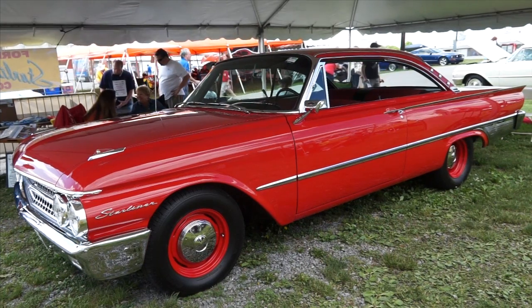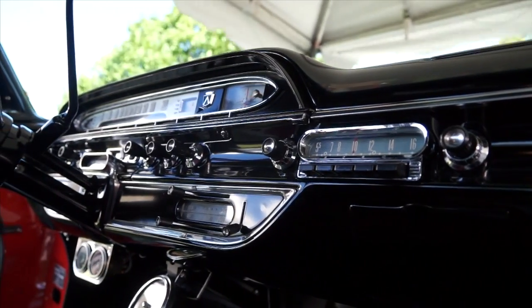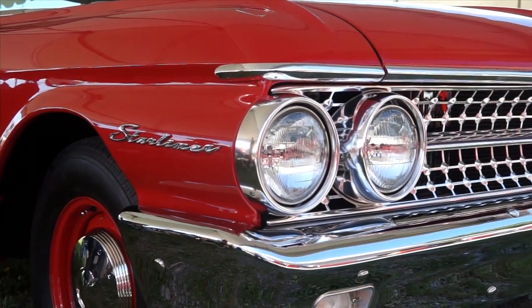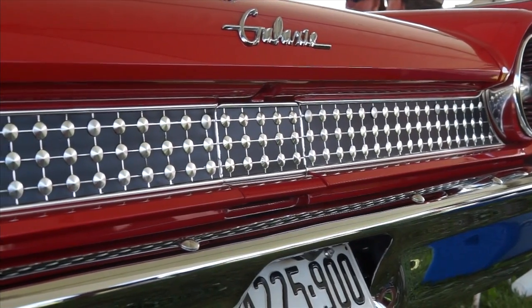Brenda, thank you so much again for letting us feature this car at the 2015 Carlisle All Ford Nationals. This is a 10 out of 10 car. This is a concourse car in every way. From the grille up front, the chrome work, the paint, the wheels, interior, right through to the back. It's been a pleasure. Thank you, Brenda.